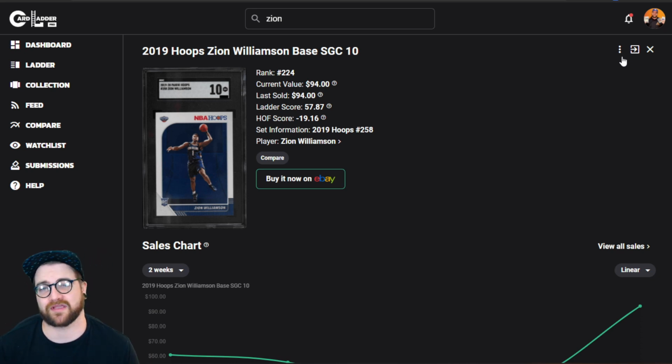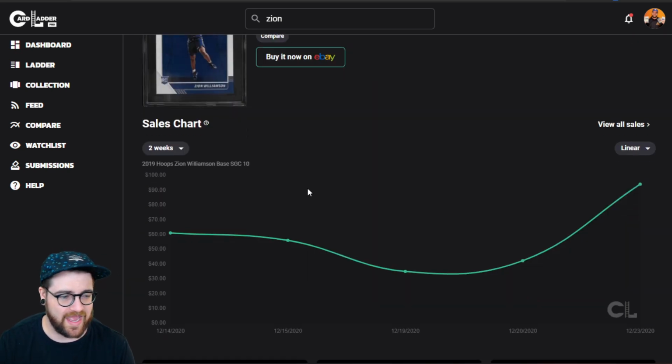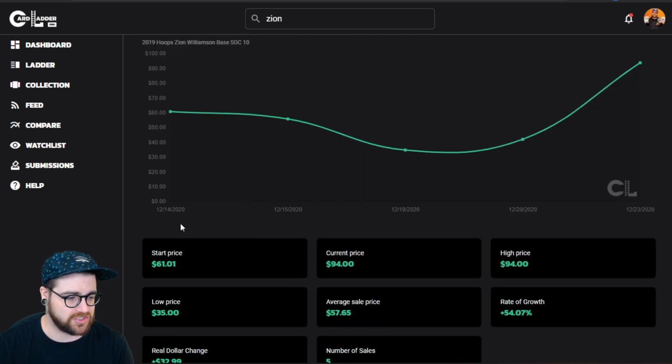Now, I believe you could buy this card in raw form, SGC 10, PSA 10, PSA 9. You get the point. Either way, this card has been popping off, going crazy. As we look at the last 2 weeks, it started at $61, and its most recent sale price was for $94. That was on the 23rd. And with his game against the Heat on Christmas Day, this card's going to continue going up, I believe.